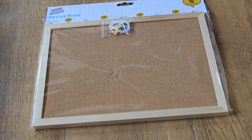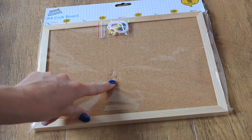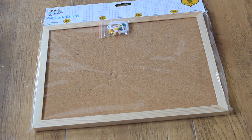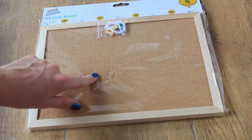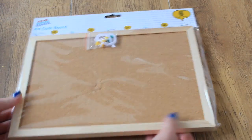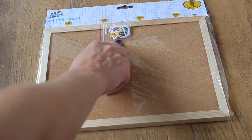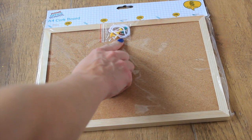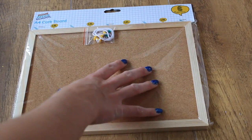But I always need something to stick up little things, so I thought this was a great size, an A4 size one. It's got a little bit damaged on the journey home somehow. Something's pushed into it, but I guess I can just cover that up when I pin something on it. So it's pretty good for £1. It's very lightweight and fairly flimsy, but for £1 you can't really complain. Comes with four pins I think, or 5, and string to attach it on the back.